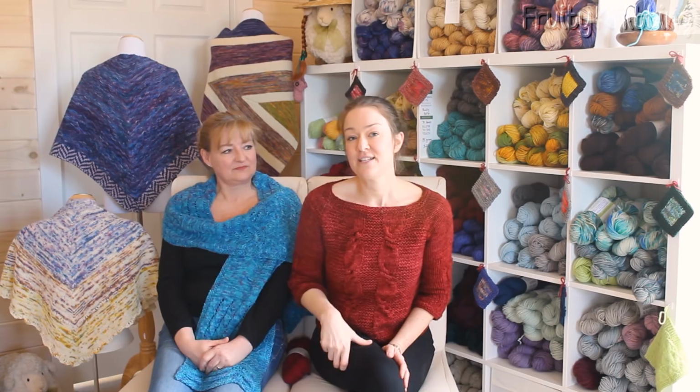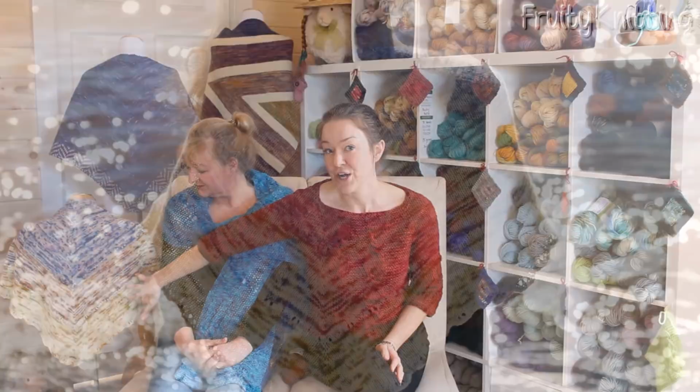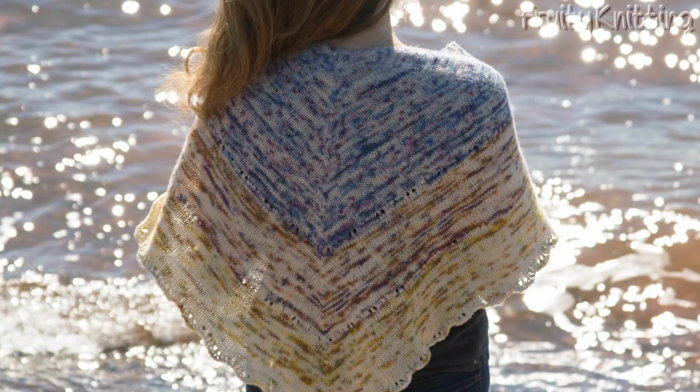We have a couple of shawls that we did up for our spring color launch called the Meadow Collection. This is the White Caps shawl by Ash Alberg, and it's done in one of our fingering experiments, which we have in sort of limited supply at the moment, but we hope to make more soon.